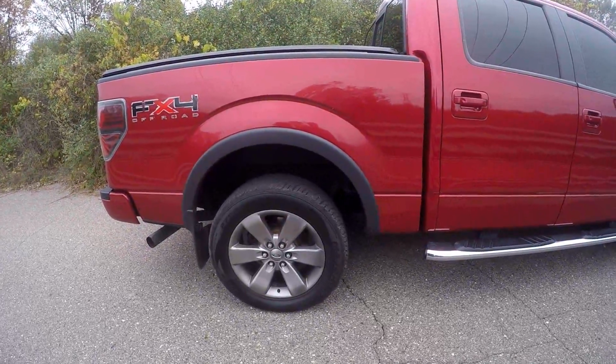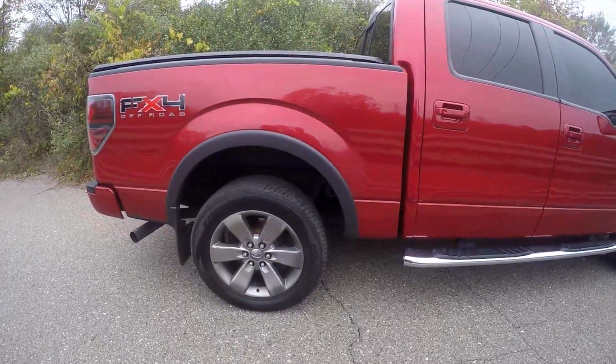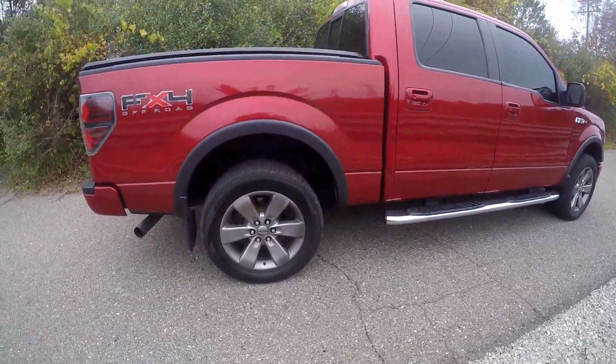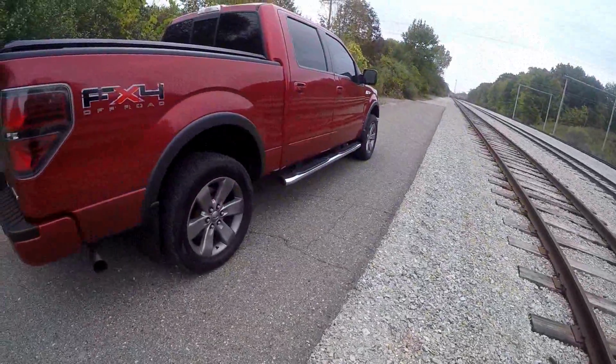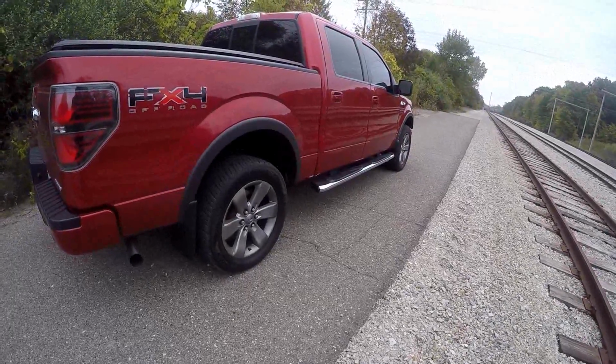Back home, I have a set of brand new, slightly larger than stock BFG TAKO2 tires. Those are awesome. I'm looking forward to putting those on. In the meantime, that means I need to get rid of these. So what a better chance to do some burnouts, have some fun with the truck, and see what it does. So yeah, that leaves us with only one thing to do.